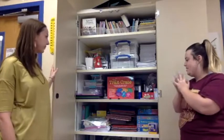I feel like this is just a place where I can shove things and then close the door, but then it's not an effective use of space. And so I want this to be a place where I can house all my resources, but then also if kids need to come get something, they know where it is instead of having to dig through and find it. And so what I'm wanting is just a place that's neat and organized that is effective for me and effective for my students.